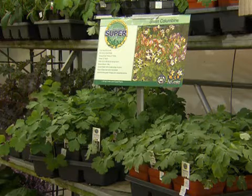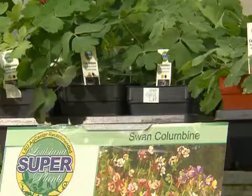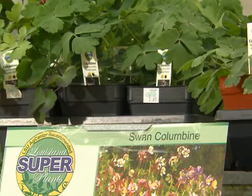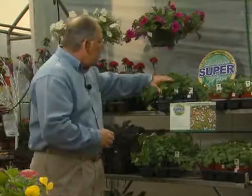You can see some wonderful 4-inch plants right here. Now these columbines need to be planted in the fall. They're very hardy. Winter cold will not bother them in the least. But during mild spells, they're going to grow and develop. And look at this really beautiful foliage.